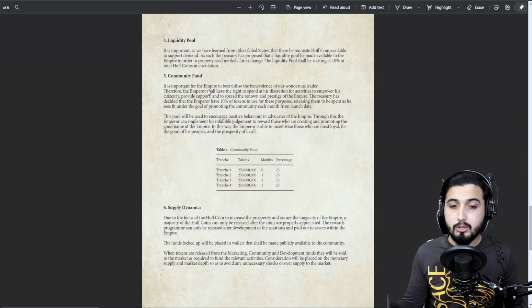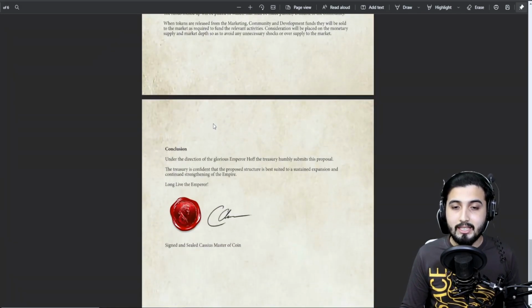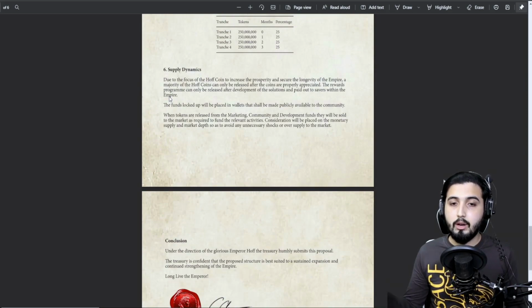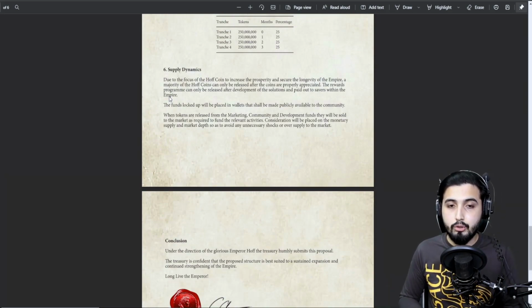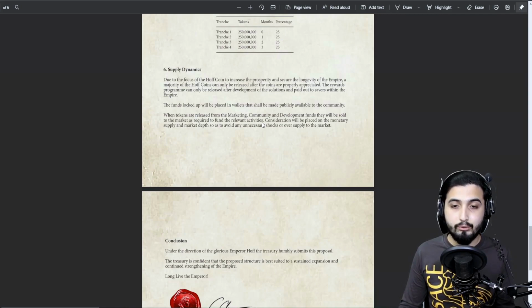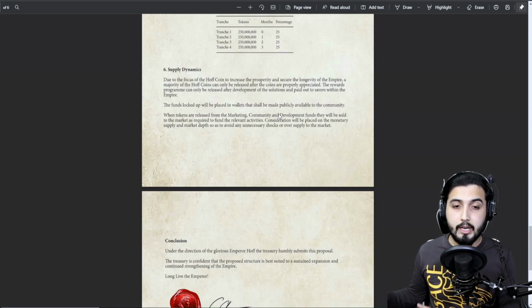Again, the community fund also has 4 tranches. And the supply basically is dynamic, which means that due to the focus of the Hoff coin to increase the prosperity and secure the longevity of the empire, the majority of the Hoff coins can only be released after the coins are properly appreciated. The rewards program can only be released after development of the solutions and paid out to savers within the empire. The funds locked up will be placed in wallets and shall be made publicly available to the community. So we will have that to ourselves. We can verify it on our ends.